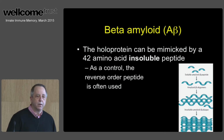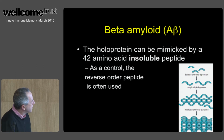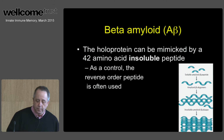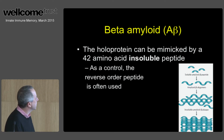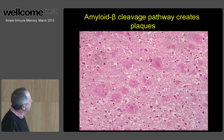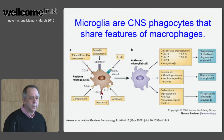So we find it hard to get human volunteers to give us brain samples for amyloid protein. So instead, we purchase the peptide from a company, and we put it into solution where it forms oligomers and ultimately forms fibrils that can be used to study cells in culture. This is an H&E section of a brain, and you can see these amyloid plaques. And these plaques in the brain are surrounded by microglial cells.